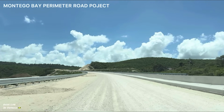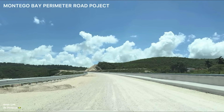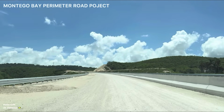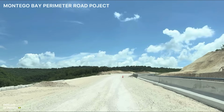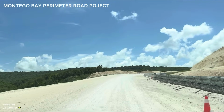The project also includes the integration of critical utility infrastructure such as water and telecommunications services to support future development. And all of that is going in, and the surface has been prepared, and it's just for the asphalt to be laid on this side.